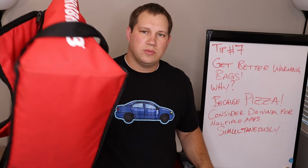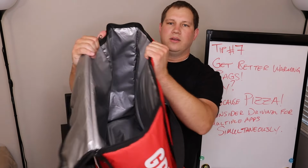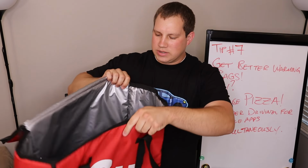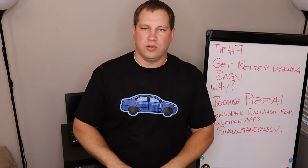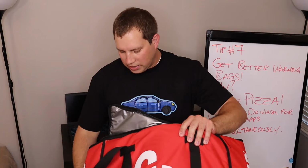So you get this Grubhub bag, which is the smaller bag, and you also get this Grubhub bag, which is huge. So this is really good for places like Outback Steakhouse, Olive Garden, other places like that that give you gigantic bags to hold the food. Also, once again, if you turn this one sideways, it becomes a pizza carrying bag.